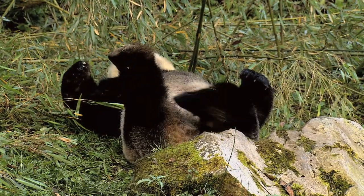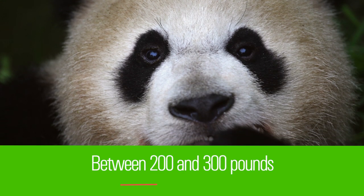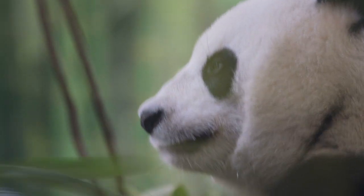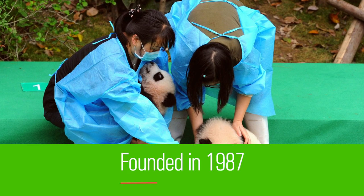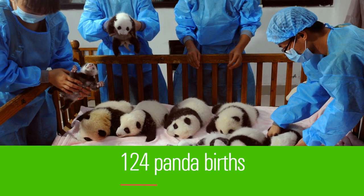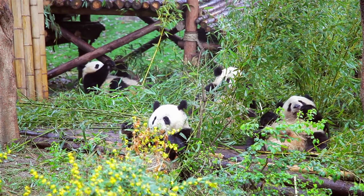It's no wonder they need so much room. Adult giant pandas can weigh between 200 and 300 pounds. You wouldn't know it by looking at these rambunctious little guys. The Chengdu panda base was first established in 1987. Back then, they only had six pandas, which they had rescued from the wild. But by 2008, there had been 124 panda births, and 83 of those pandas had survived.